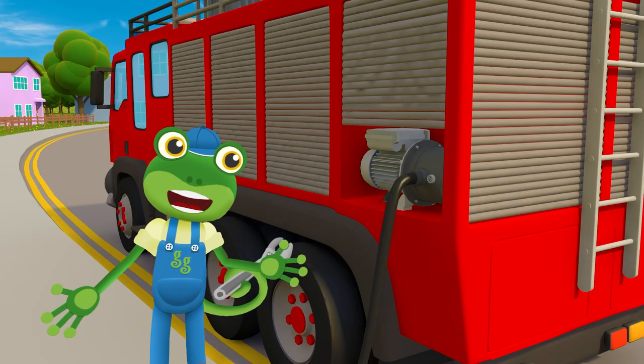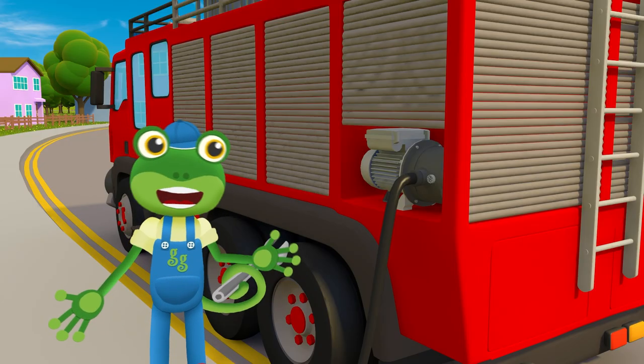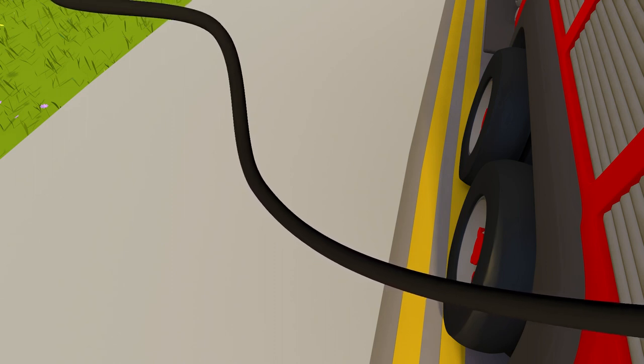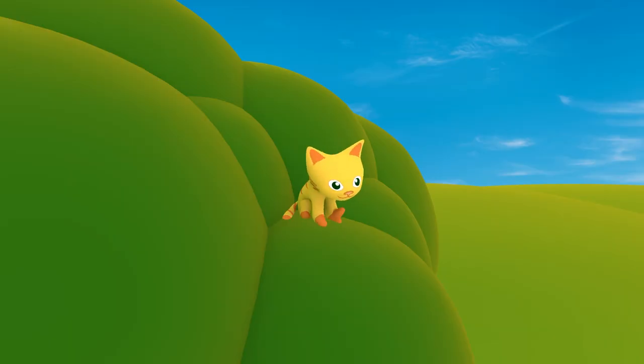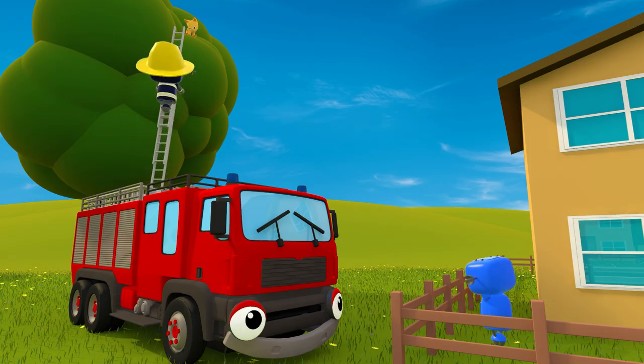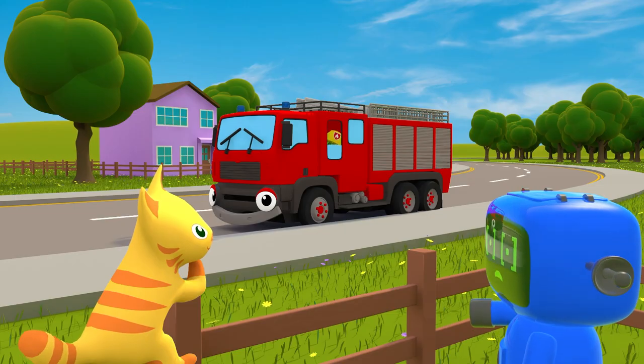With a powerful pump, pressure strong. She pumps it down the hose pipes. Wow, they're very long. And if your poor little kitten is stuck up a tree, Fiona will be there to set her free. Fiona Fire Truck.